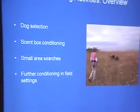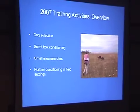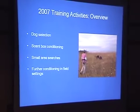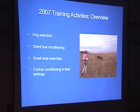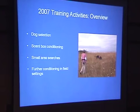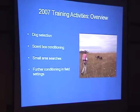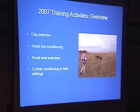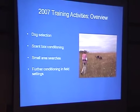So I'll start by giving an overview of our training activities that we started in 2007, go on to the training methods, or really the testing and evaluation methods of the dogs that we did in 2008, and then wrap it up with the results of our work and where we might be able to take it.